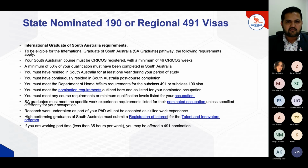If you're working part-time, and when I say part-time, I mean less than 35 hours consistently, then they will be offering only 491 in most cases. If you want to apply for 190, then target a full-time job of 35 hours or more.